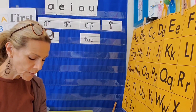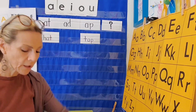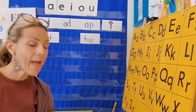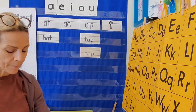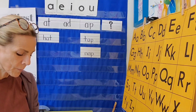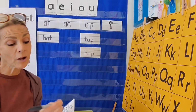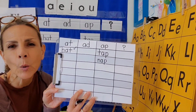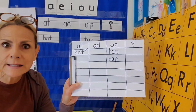And hopefully when you spelled it, you used your lowercase letters, and your P should drop down. It shouldn't be a capital. And then nap, and of course nap and tap rhyme, so they're stair-stepped like that. And I would spell that in my grid. That should be looking like that. You know, and if you got it right, if you got it spelled right, I would put a check there. And if you didn't spell it correctly or one of your letters is backwards, you can circle it and then go back and fix it.